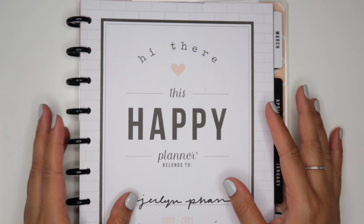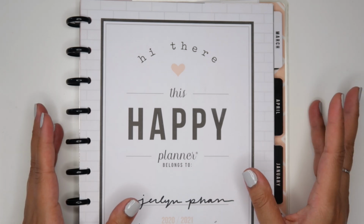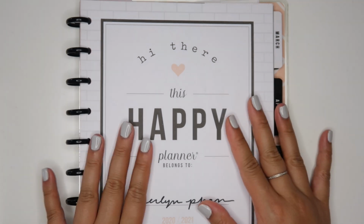We are stuffing sinking funds for the month of May. I do sinking funds once a month, so I'm really excited to jump into it.